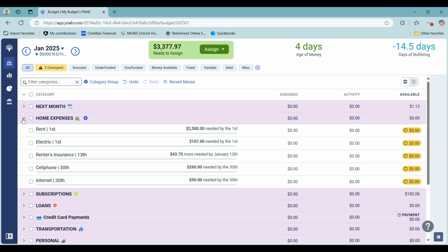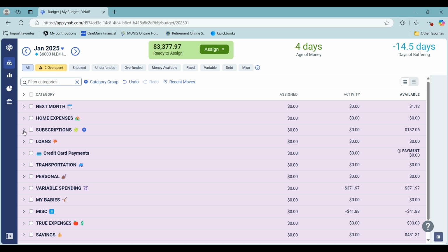This used to be my fixed bills. So in home expenses, I have rent, electric, renter's insurance, cell phone, and internet. That's everything that has to do with the home as in bills. I'm not quite sure if I will want to put heating oil and propane in here just yet. I'm still thinking about it. So you may see some more changes when we come back to budget or just to talk about what's happening in the month. Next is subscription.